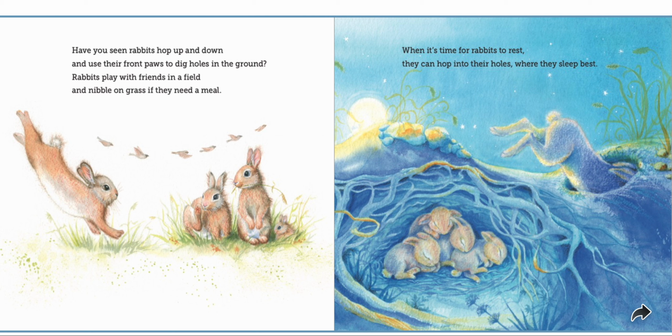Have you seen rabbits hop up and down and use their front paws to dig holes in the ground? Rabbits play with friends in a field and nibble on grass if they need a meal. When it's time for rabbits to rest, they can hop into their holes where they sleep best.